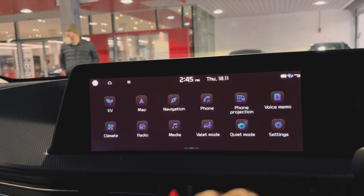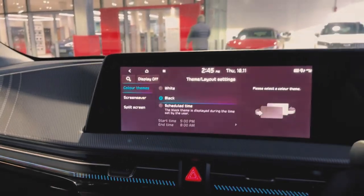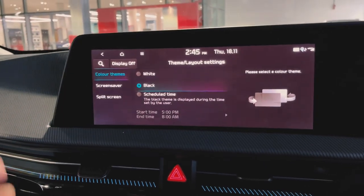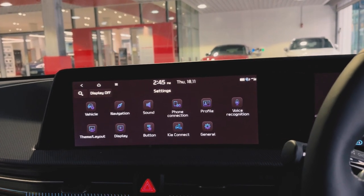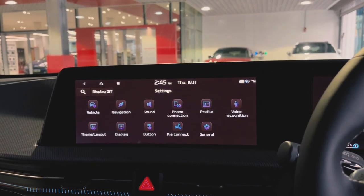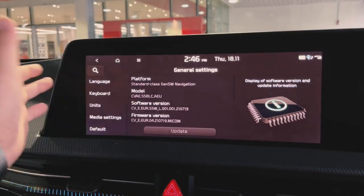If we go ahead and go into the settings, you can see again the customization is insane. If we switch themes, you can go to black, to white, you can even add a split screen now, or a screensaver, sorry. Why you would need it, I'm not too sure, but there you go, it's in the car. The car also has voice recognition, so if you're on the go and you wanted to change radio station or call someone perhaps, you can go ahead and press that and be on your way. Then of course, if we go into the general settings here, you have all your general modes and whatnot.